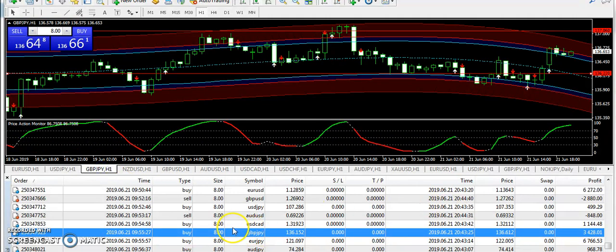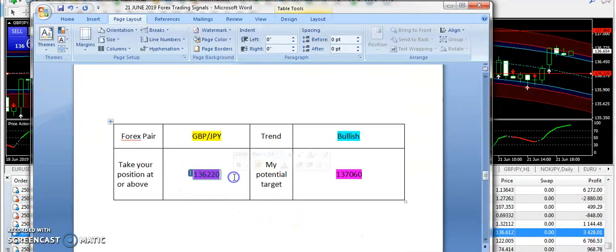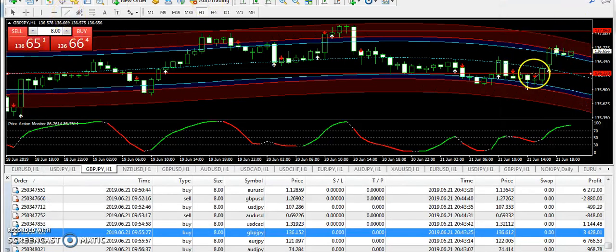Okay guys, we have seen a very good move today on GBP/JPY. I have supplied the bullish signal from 136.220 and 137.060 is the target price. And you can see GBP/JPY is clearly making the bullish pattern. It has taken the U-turn clearly, and now it's on the way towards the target price, which is 137.060. So guys, the market is going to end in a few hours. If you are already in profits, then I suggest you close your trades and not trade too much, because you know that this is the closing session of the Friday.